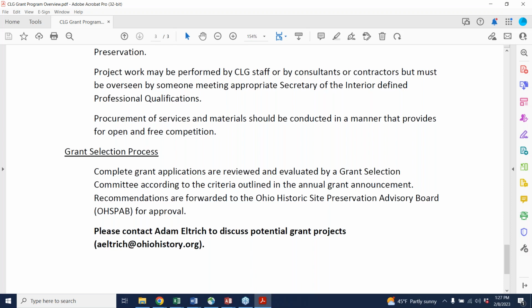2022. I get a lot of questions about what makes a good application. So I'm just going to give 5 bullet points that I think are important to remember when writing a grant application.